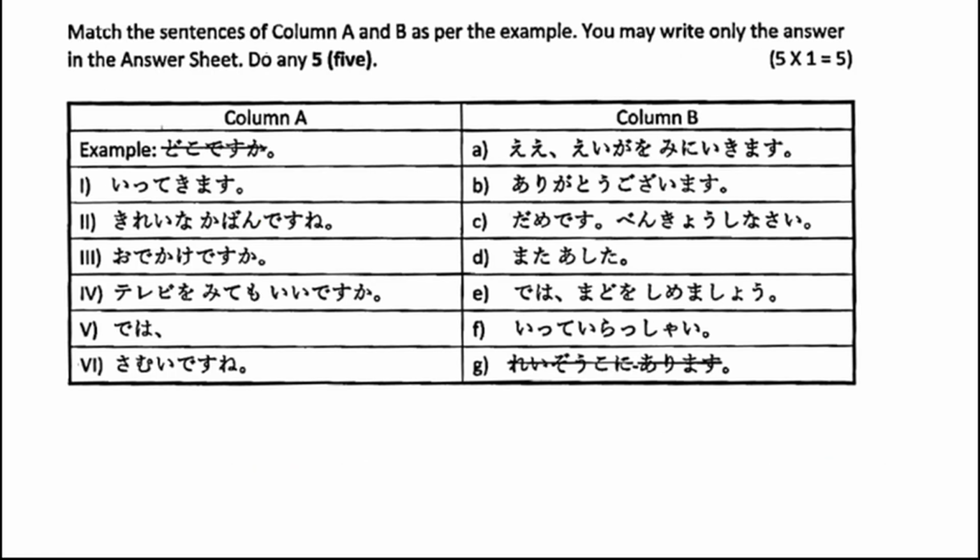The next question is, match the sentences of column A and B as per the example. The first sentence in column A is itte kimasu. An appropriate response will be itte irashai, which is F in column B. The second sentence is kirei na kaban desu ne. An appropriate response will be arigatou gozaimasu, which is B. The third sentence is odekake desu ka? An appropriate response will be eiga o mi ni ikimasu, which is A.